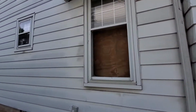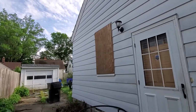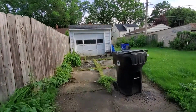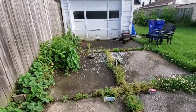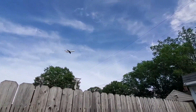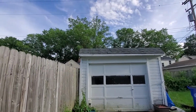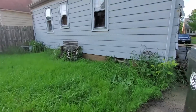Alright, so the fire, it was actually pretty bad. Holy cow. This is a mess. That's glass or whatever thing that is.